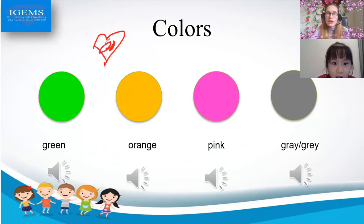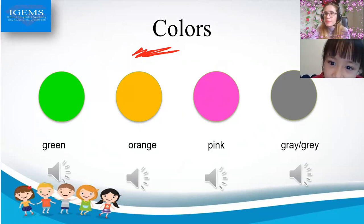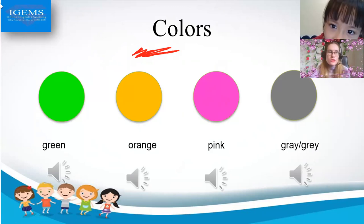Okay, my favorite color is red. Teacher loves the color red. What about you? What's your favorite color? I like pink, white, and purple. Pink, white, and purple. Whoa, very nice. Very good. Good job. All right, interesting.